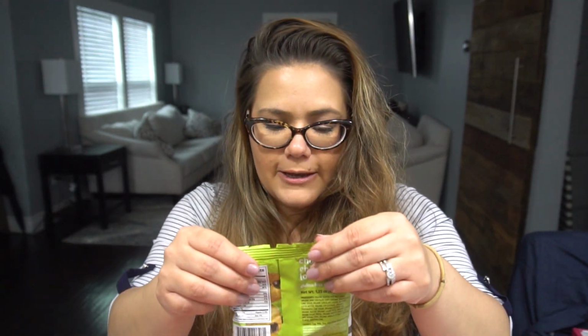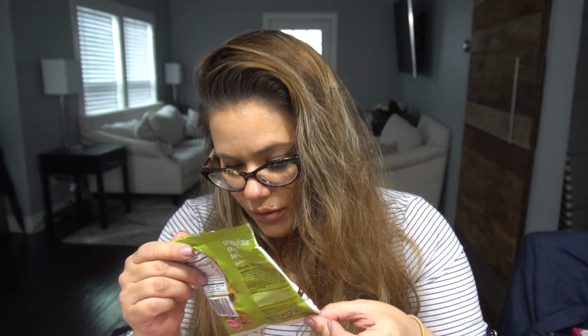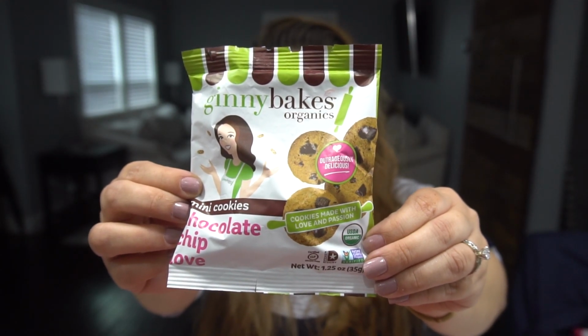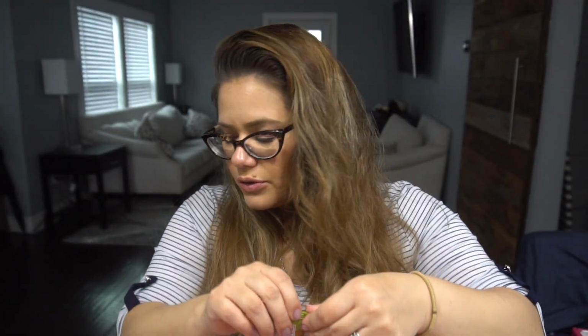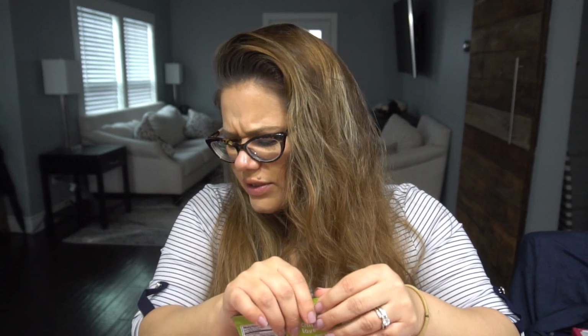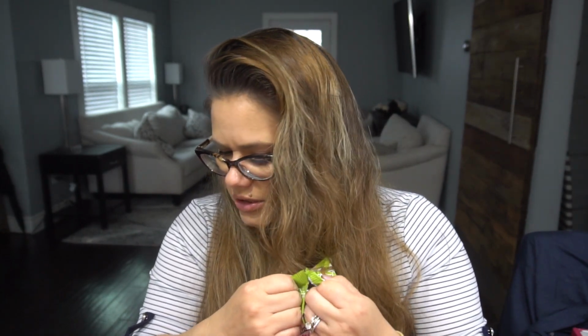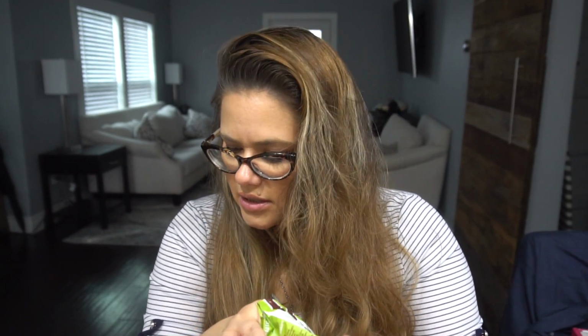Okay. So next thing we see here are the Guinea Bakes Organics mini chocolate chip cookies. I'm sorry, I'm staring at it. Okay, so little bitty cookies, sample size of cookies. So this is really a snack box. And that's what it looks like. And I received another box that's more of a meal box.